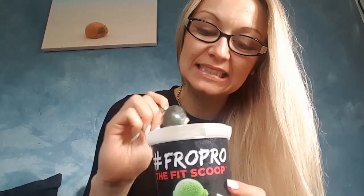Okay. Very grainy. It's melting very quick. There is a mint flavor there, but there is no cream flavor. It tastes like I'm eating a frozen peppermint smoothie. It doesn't taste that good. Oh no, my excitement level went from a 10 out of 10 and it's now down to a 2 out of 10. But I'm still eating it.